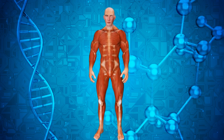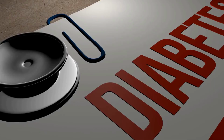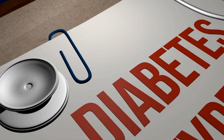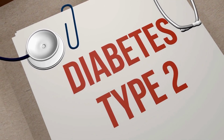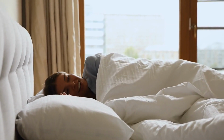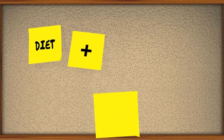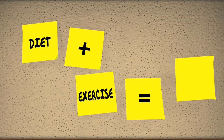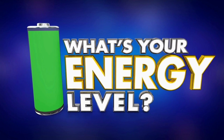But as we get older, testosterone levels naturally drop by about 1% per year. Testosterone may decrease even faster due to obesity, type 2 diabetes, and other chronic conditions. The best way to increase testosterone levels is by exercising regularly, drinking plenty of water, and getting enough sleep. Additional strategies such as weight loss and dietary changes can be effective too. With these simple strategies, you'll have more energy and feel healthier than ever before.